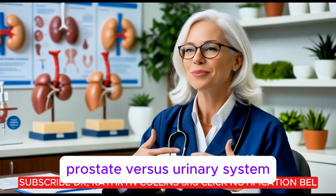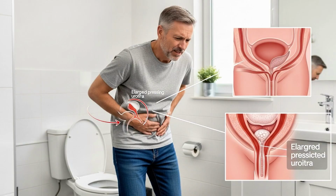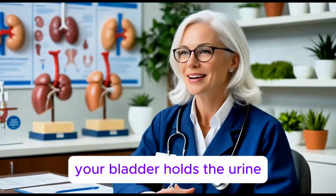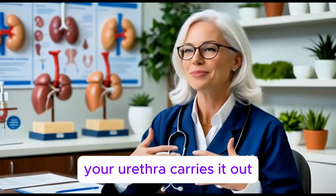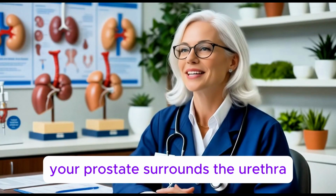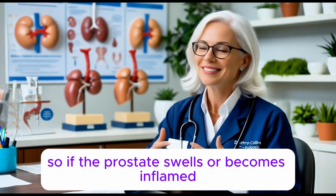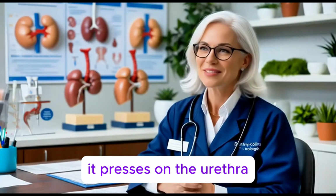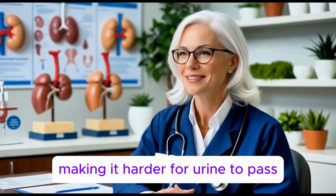How the prostate relates to the urinary system. What's the connection? A lot of men get confused between prostate problems and bladder issues. Here's the key. Your bladder holds the urine. Your urethra carries it out. Your prostate surrounds the urethra. So if the prostate swells or becomes inflamed, it presses on the urethra, making it harder for urine to pass.